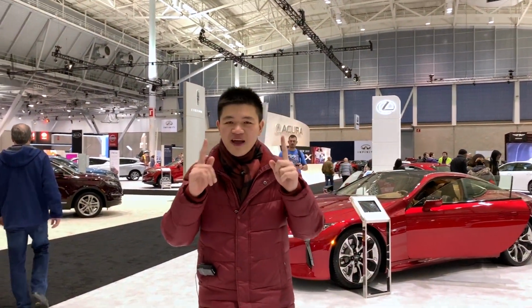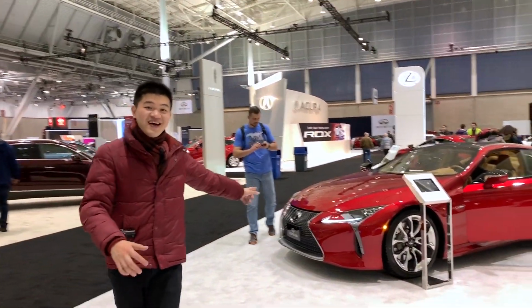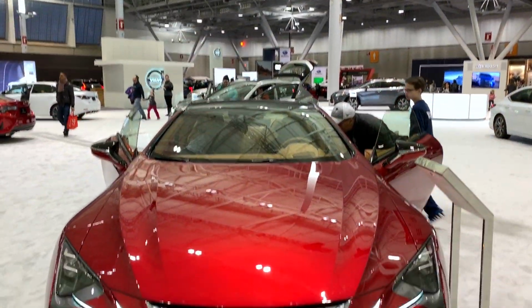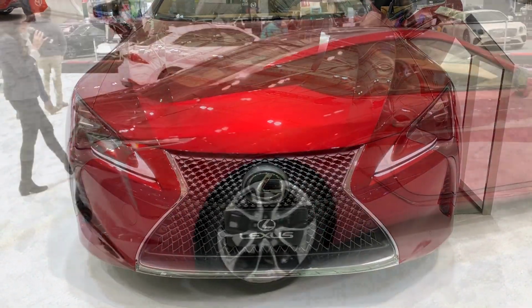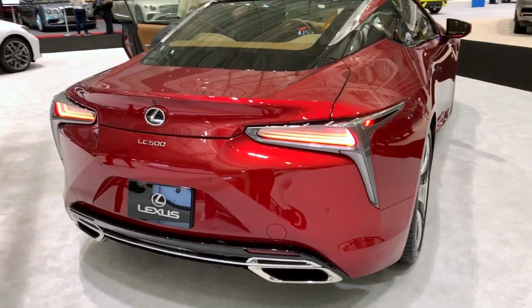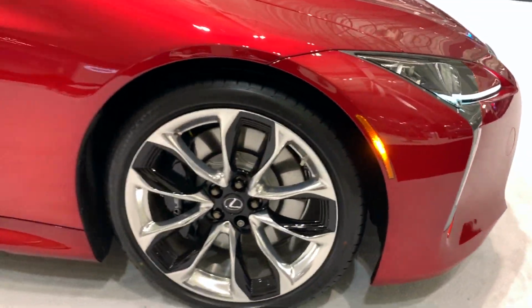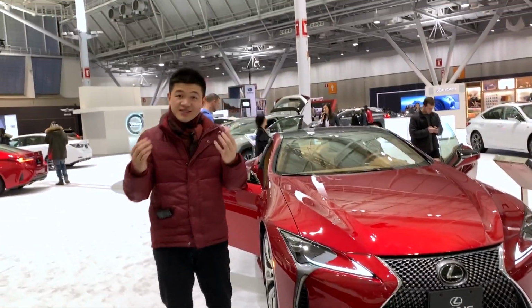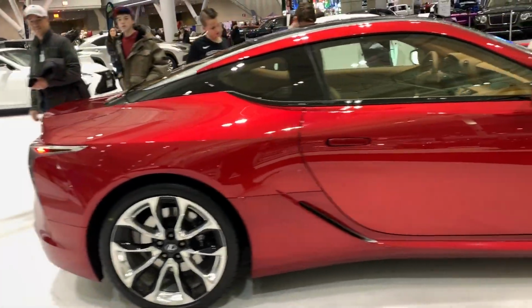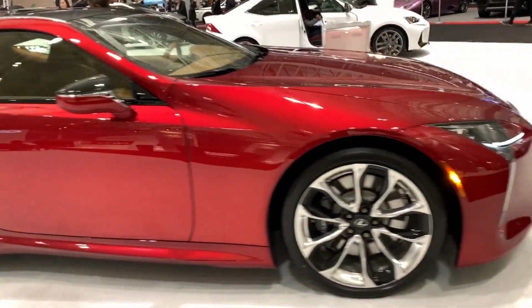And next up we have the Lexus showroom, and my favorite one has to be the LC 500, and oh, it's right here. As we're speaking of the LC 500, we can see that it's literally right here. Speaking of the design of this car, I'm such a big fan of it. It's got such a beautiful red color right now with upgraded wheels, but overall, what's really attractive is the consistency in Lexus design. You can pretty much see the Lexus logo everywhere on this car.